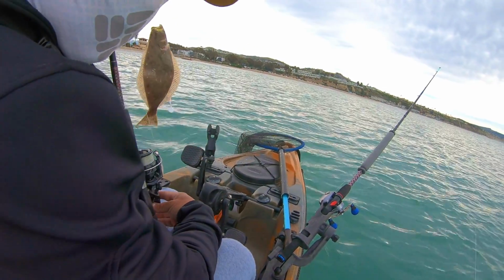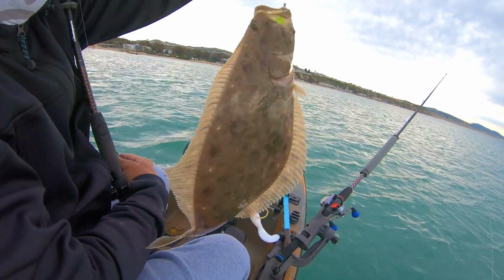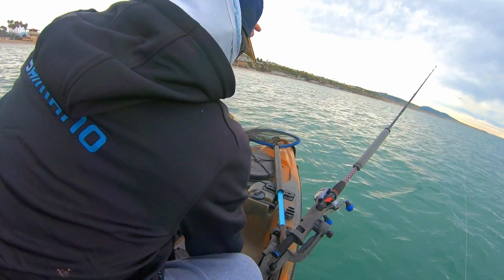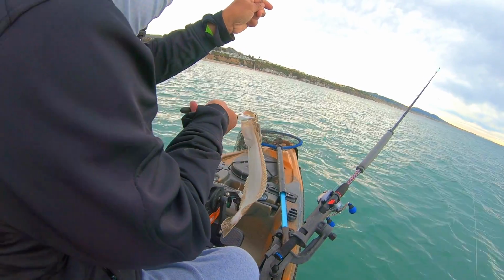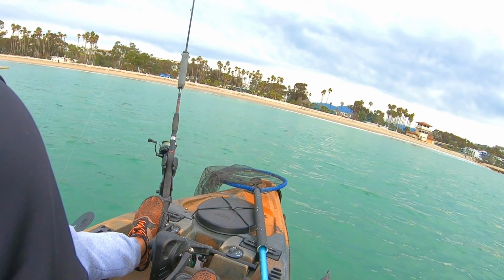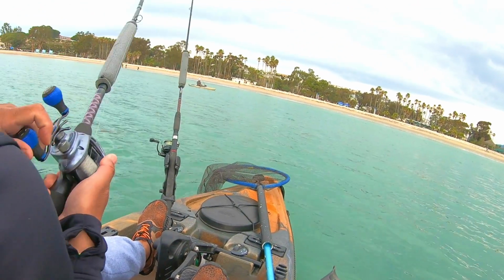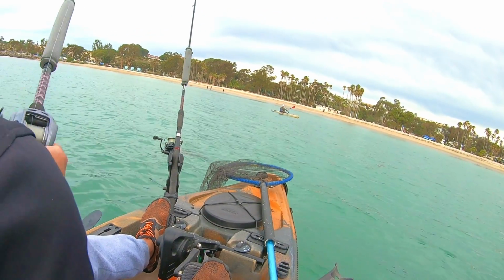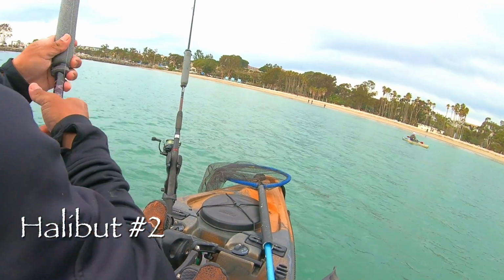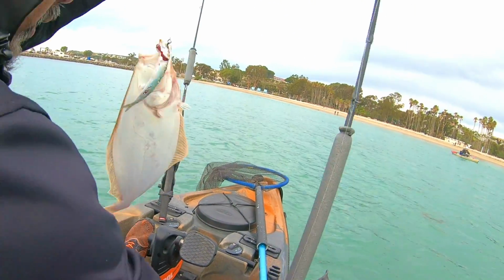Well, so far this thing is out fishing the live bait. He's definitely short, so he's going back. Double hook drop shot. Got something on the live bait. Another halibut. All right, it's 1-1. One on live bait, one on swimming mullet. There you go.